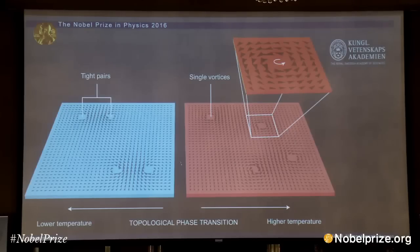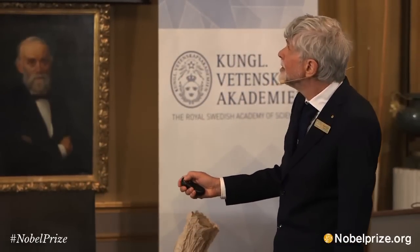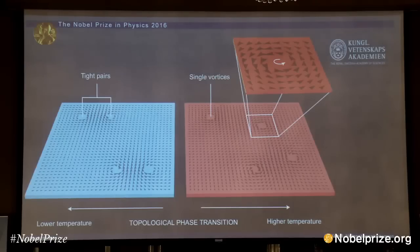This is the artist's rendering of some layers of liquid helium. And you see there are small vortices here. Here we have a blow up. You can see the liquid is whirling around here. Now, at very low temperature, these vortices always come in pairs. Actually, it's one vortex going in this direction and another one going in that direction. It's a pair of vortex and anti-vortex. They keep together. When you raise the temperature a little bit, then what happens is that these super tight pairs now will sail away and they become free. And that is a phase transition, a completely new kind of phase transition driven by topological effects.